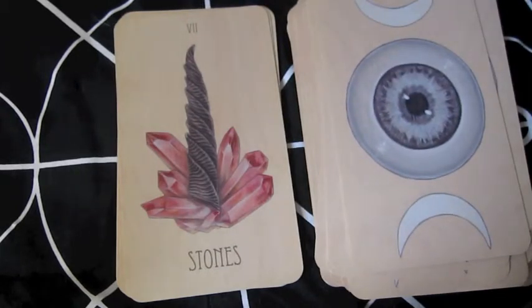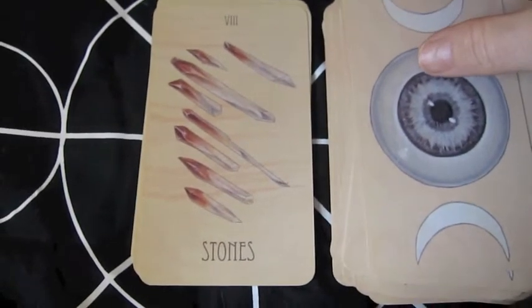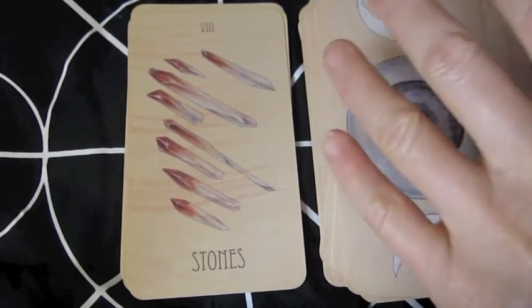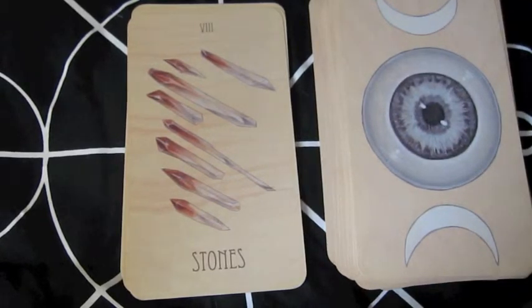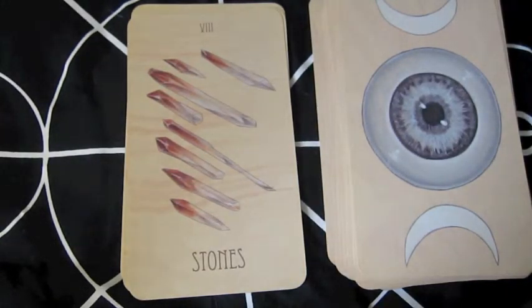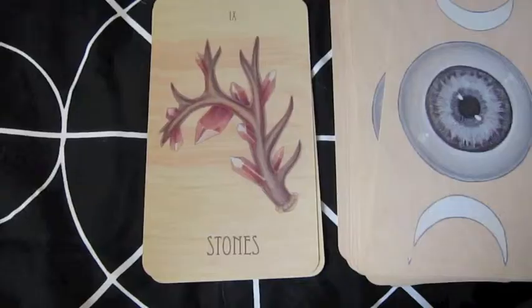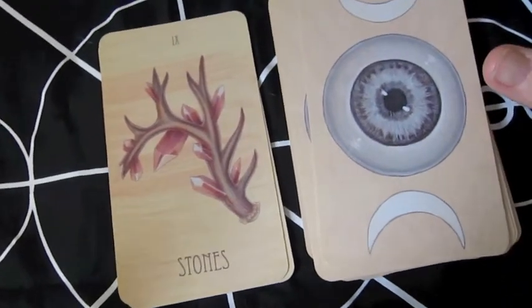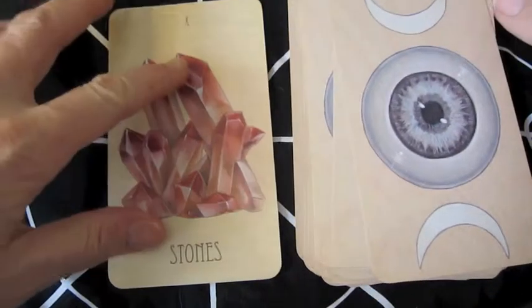7. Eight, which is one of my favorite cards. The Eight of Wands, which is swiftness in the Thoth, and it also means movement, very fast movement. It's a really good card. I keep moving my. Sorry guys, this is 9 and 10.